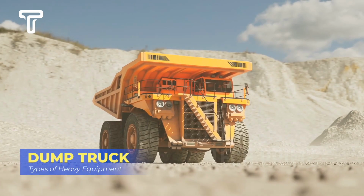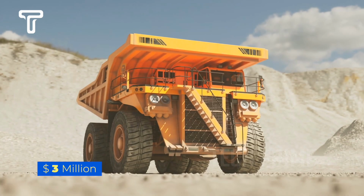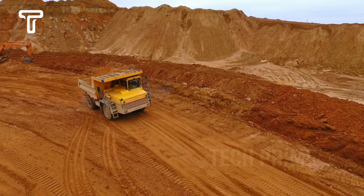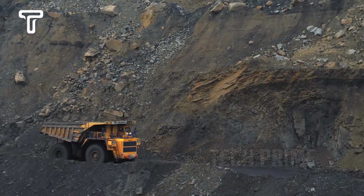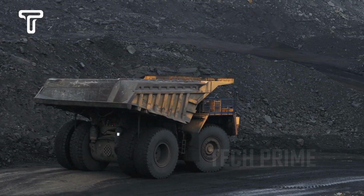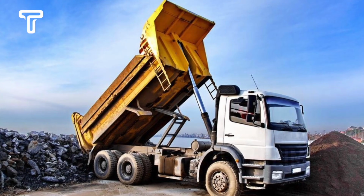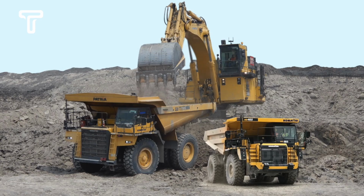And then there's the Caterpillar dump truck, with a staggering price tag of $3 million, or approximately $2,800,000 USD. The size alone justifies the cost. As its name suggests, this truck is designed to transport or load a large amount of material. But it's not limited to just materials. It can also transport large-sized goods. This truck can carry 20 cubic meters, with an average weight of 100 tons per load. The types include rear dump, side dump, bottom dump, on-highway, and off-highway trucks.